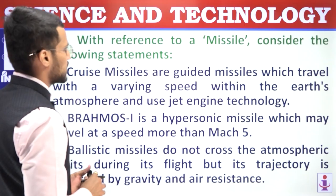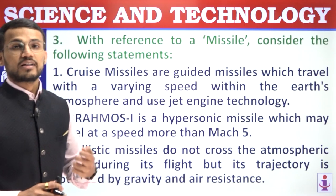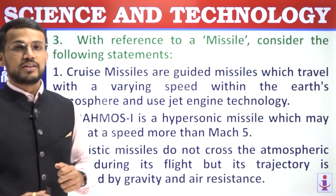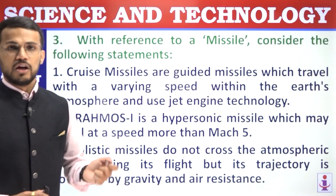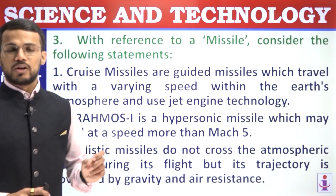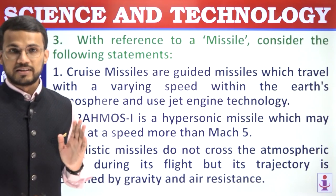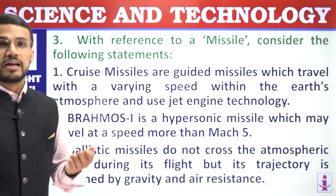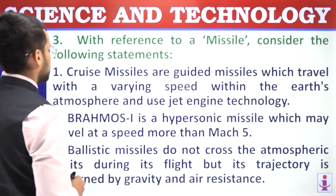With reference to a missile, consider the following statements. Missiles are guided weapon systems, and they can be classified into two types. First is the cruise missile and second is the ballistic missile. Cruise missiles are powered by jet engines throughout their flight, and they are not governed by gravity. But ballistic missiles are governed by gravitational force. Let us consider the statements regarding the third question.